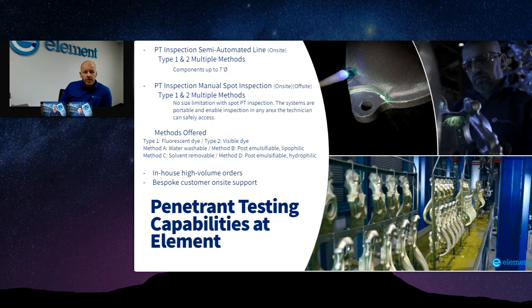Configurations can vary greatly in penetrant testing. Here we have one of our fully automated lines that can inspect thousands of components on a daily basis. But then also we can set this up for bespoke 1-2 piece orders. And the good thing about penetrant testing, as I'm sure you're aware if you're familiar with NDT, is that surface condition isn't as impactful as it is in, say, UT with the outcome of the inspection.